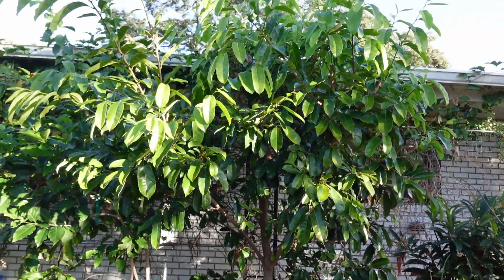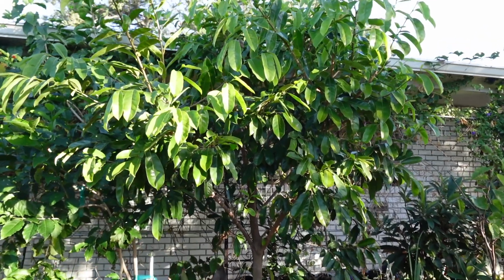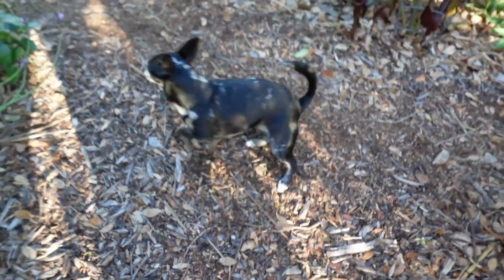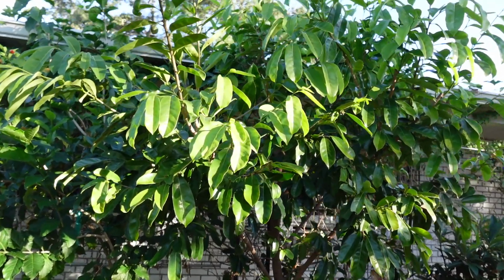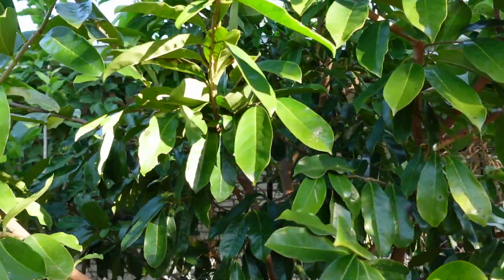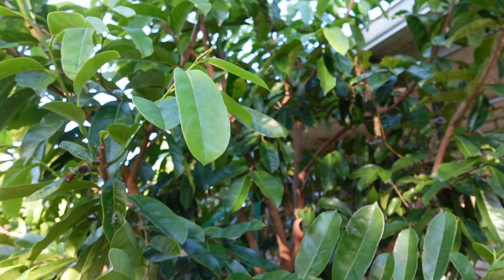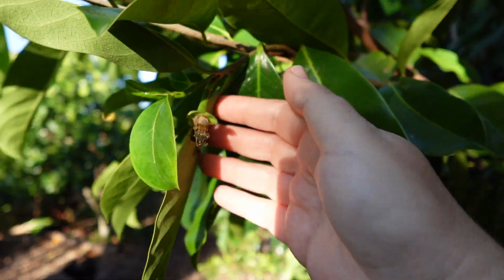Against the house, this is our soursop. It is 2 years in the ground. It's been flowering non-stop for like 3 months, and it has not even dropped any leaves because when we planted the soursop, we planted it on the south side of the house and real close to the house, so it doesn't get those north winds. But she looks good. We haven't had any fruit set.